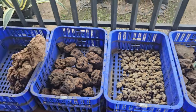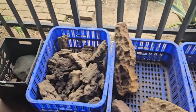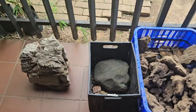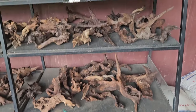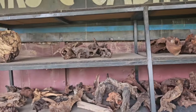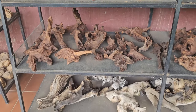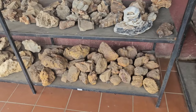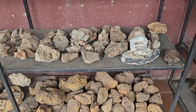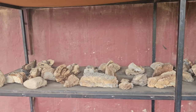And outside you can see plenty of hardscape. Look at all the rocks. That's the thing about fish keepers, eh? We take our money and we give it to somebody and we come home with lots of pieces of dried wood and rocks. Very hard for a non-fish keeping person to understand. To explain how much money you've spent on rocks. There we see plenty here to select from.